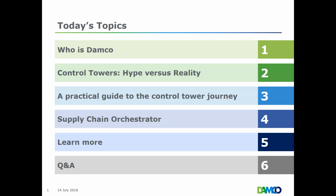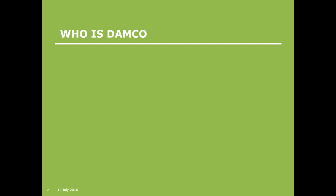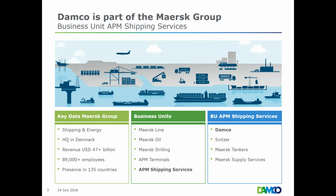So who is Danka? Danka is the global logistics arm of the Maersk Group. Together with other companies within the group, we help our various customers to realize opportunities in global trade through international transportation solutions, cargo handling solutions, and information management solutions.